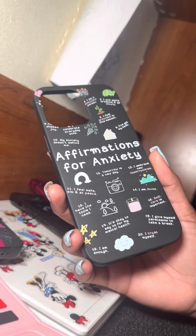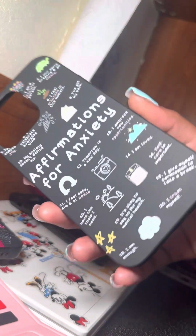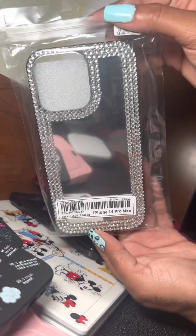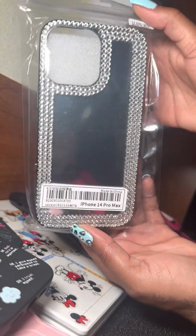Number 3 says, I am a beautiful person. So they're just daily affirmations, just to make you feel good, whatever. And this is why I haven't opened it, because this is the case I currently have on my phone.